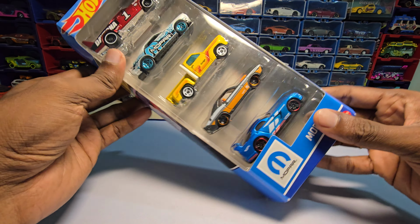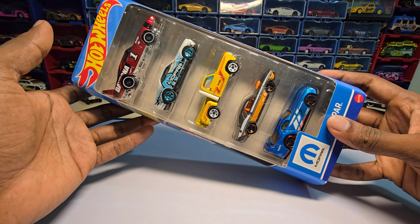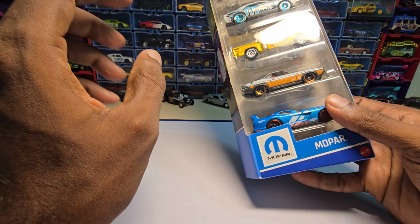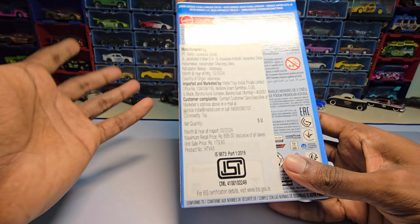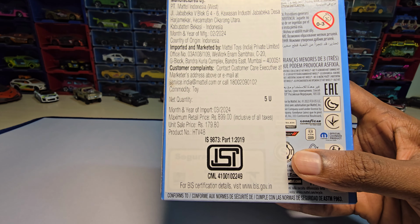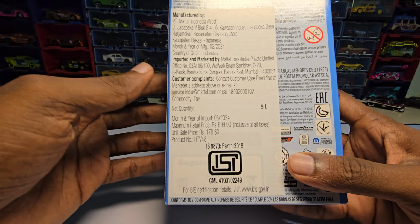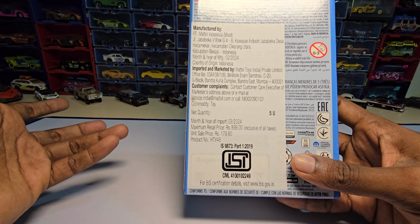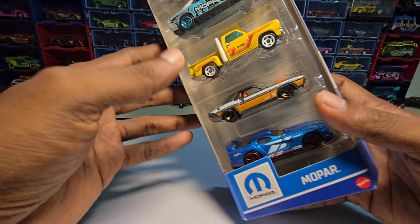So this is the recent 5 pack by Hot Wheels in India. Again, I'm saying this: I bought only one of these because it literally costs so much now, and I'm losing interest in Hot Wheels because it doesn't have much detail, and I'm not going to play with it anyway. And these are supposed to be played with.